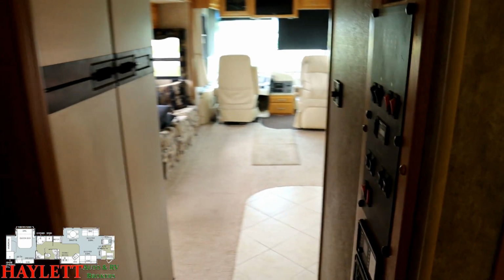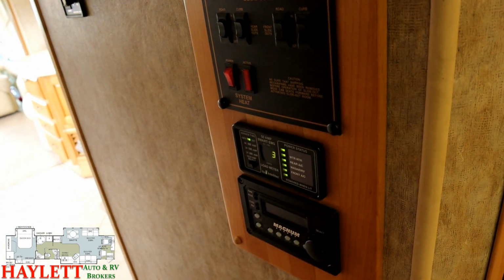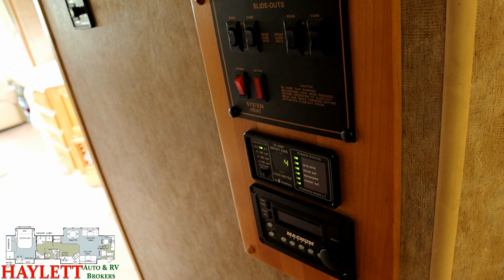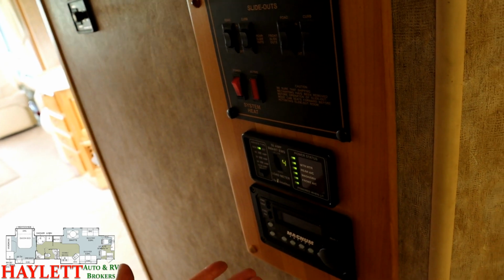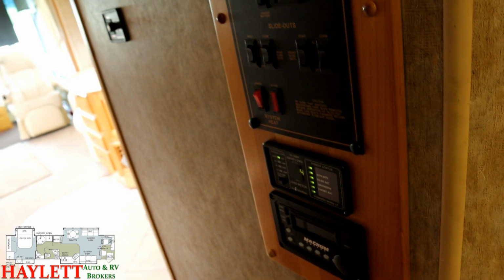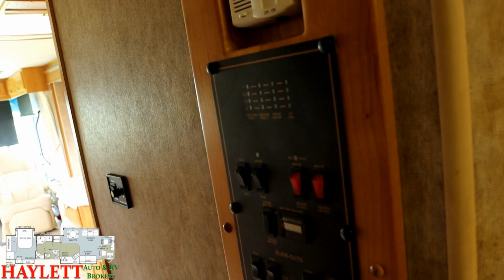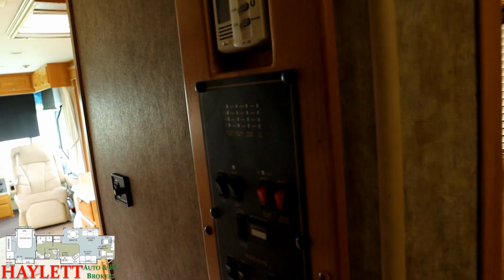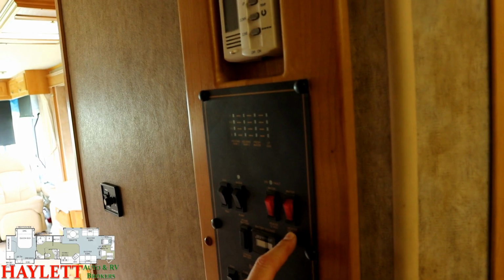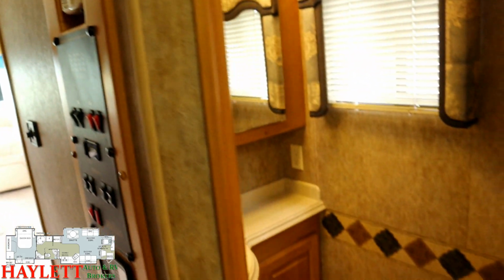Our master controls are kind of in the mid area here. You see the controller for the Magnum Inverter. So if you want to be able to run just about anything in this coach, like your power outlets, when you're not plugged into shore power running your generator, you can do that right here, which is so handy. And all the slide buttons and tank controls and all that. The 12-volt heaters and 120-volt water heater system. This has a residential water heater system in it also. It's all right there.